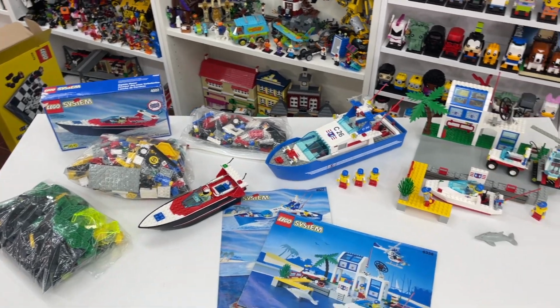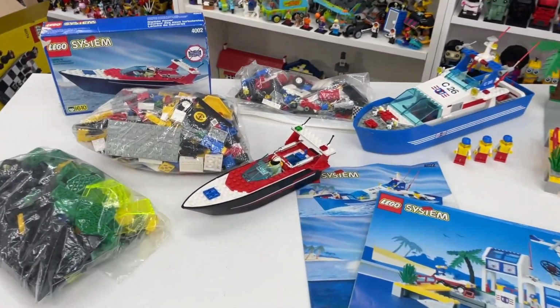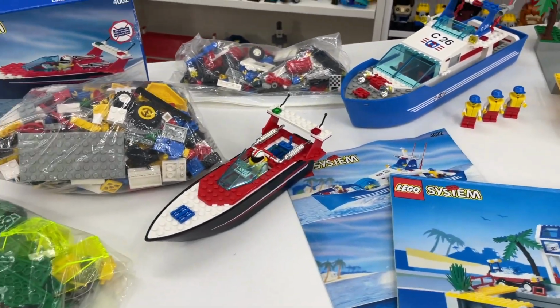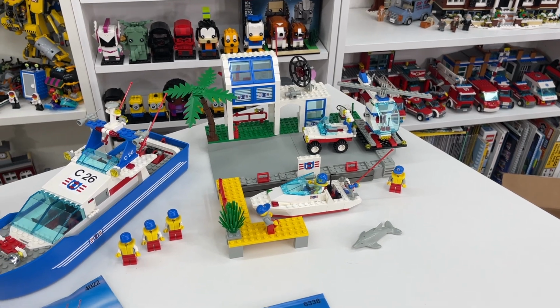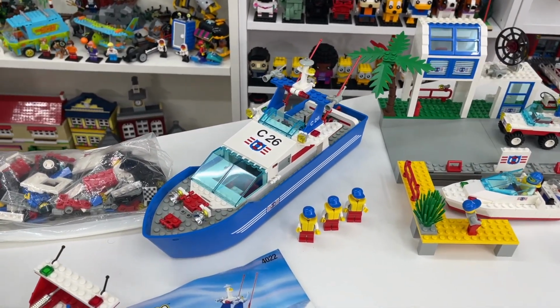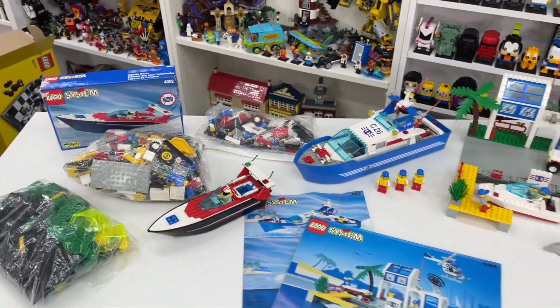Overall, you guys, I think this was an absolutely epic Facebook Marketplace haul. I built a few of these sets here, like this smaller boat, and of course this really cool harbor front here, which I think is one of the best sets from this lot. This was the set that I originally went in for, made a deal for like $20 on it, and then ended up getting all of this as well.